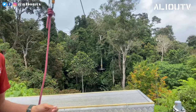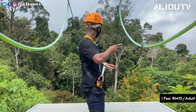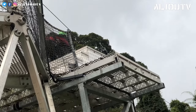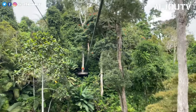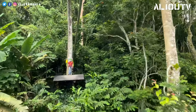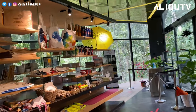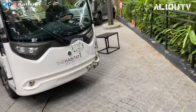In addition to the 55 ringgit we paid to enter the habitat, you'll have to pay 15 ringgit in order to try the zipline. Finally, at the exit, there's a gift shop. There is a cart to bring us back to the base.